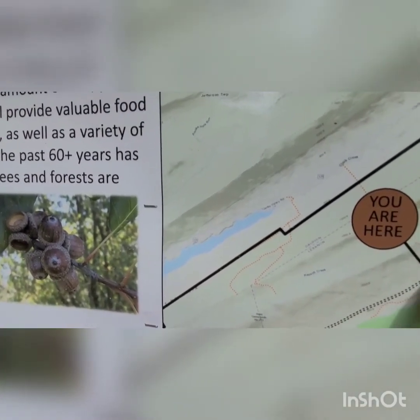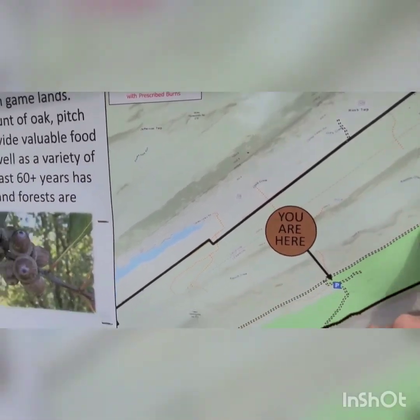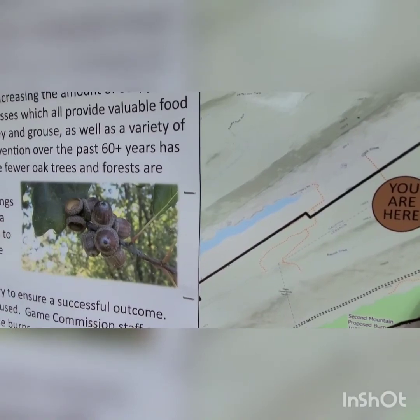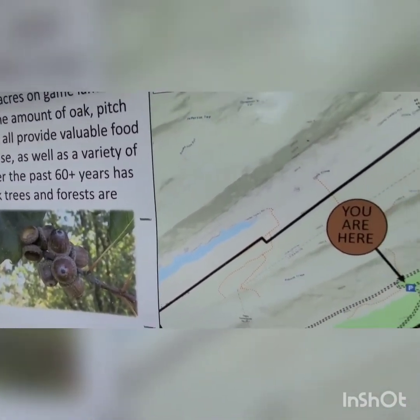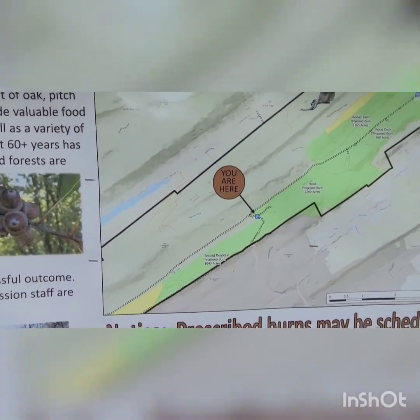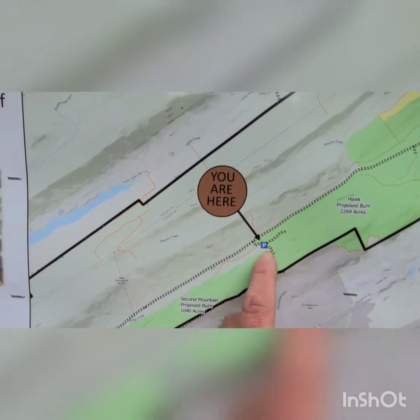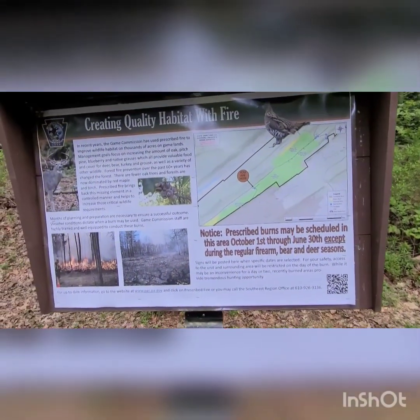So we're over here. We're going to go down to Rausch Creek. And the AT goes through here. We're going to walk along the AT and then come back this way, back to the parking lot. It's a loop. All right, let's see what else there is here to discover.